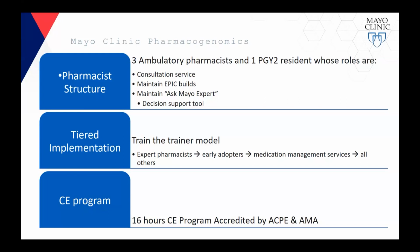They had tiered implementation when they implemented pharmacogenetics at Mayo Clinic. So they did the train the trainer model. They identified a couple key expert pharmacists. So those are those 3 ambulatory pharmacists they still have. And then they identified some early adopters within their system that maybe had a little bit of interest in pharmacogenomics, but didn't really have the background yet. And so those early adopters then went on to train their medication management services, which then went on to train all of their other pharmacists.